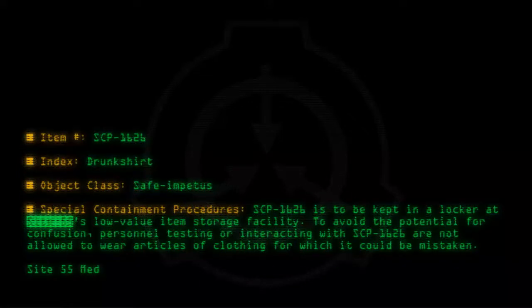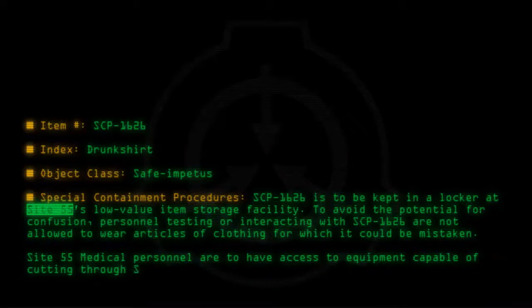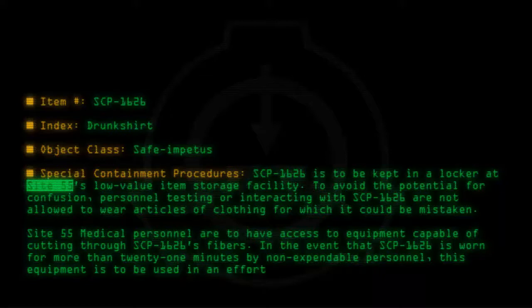Site 55 medical personnel are to have access to equipment capable of cutting through SCP-1626's fibers. In the event that SCP-1626 is worn for more than 21 minutes by non-expendable personnel, this equipment is to be used in an effort to remove SCP-1626.